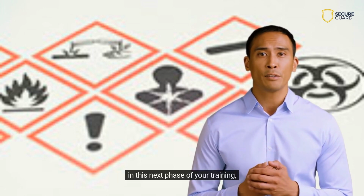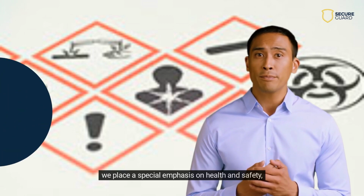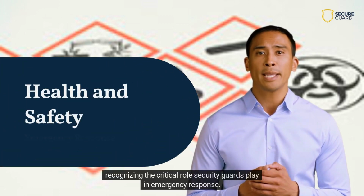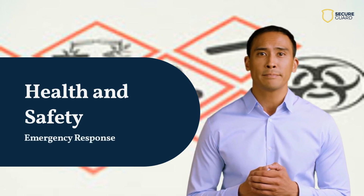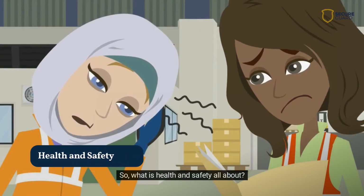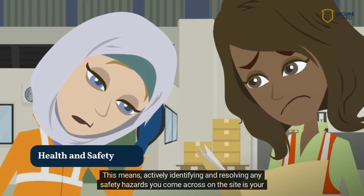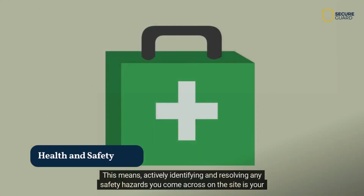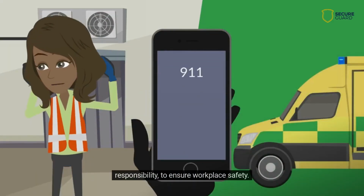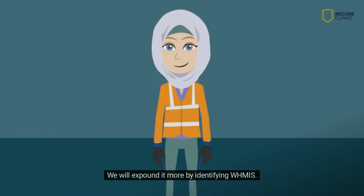In this next phase of your training, we place a special emphasis on health and safety, recognizing the critical role security guards play in emergency response. So, what is health and safety all about? This means actively identifying and resolving any safety hazards you come across on the site as your responsibility to ensure workplace safety. We will expound on it more by identifying WHMIS.